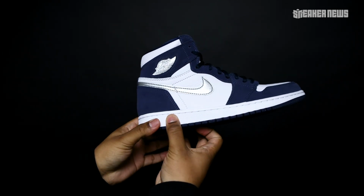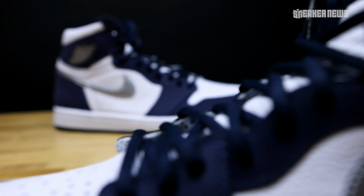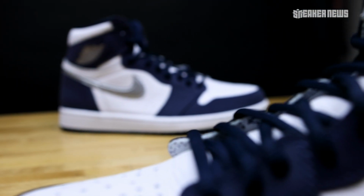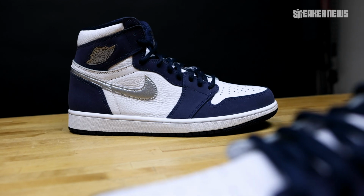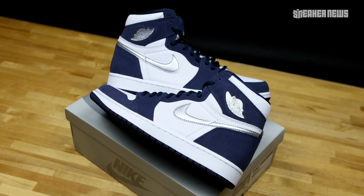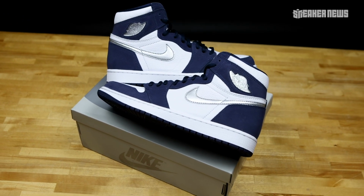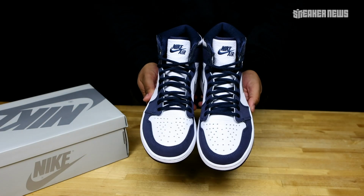And just to speak on the colorway a little bit, I mean, it's clean. It's navy, silver, and white. You really can't go wrong with that. It just looks good on most shoes in general. And it's such a clean and understated colorway that it'll look good on feet without a doubt. It's just a matter of if you like the tumbled leather tongue and that Nike Air embroidered logo. We think it's a little bit weird.